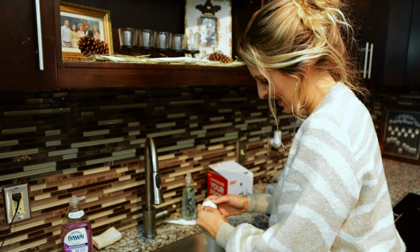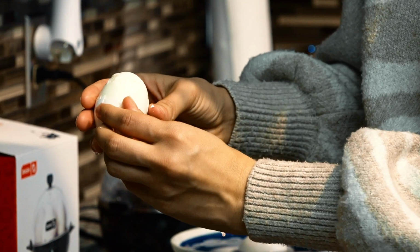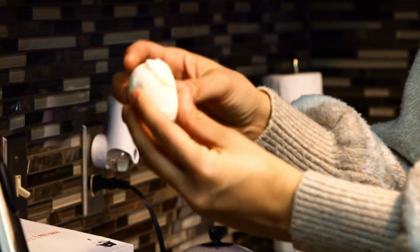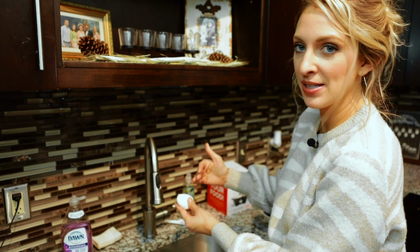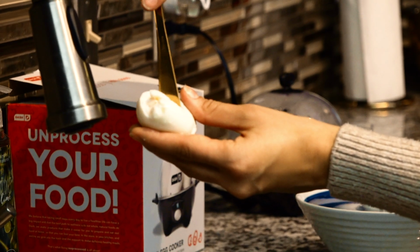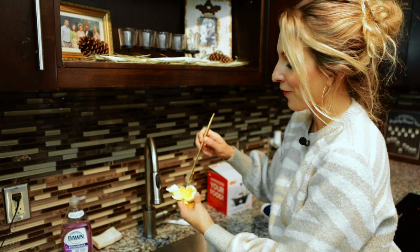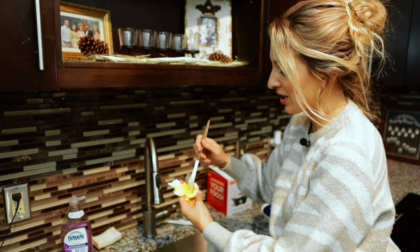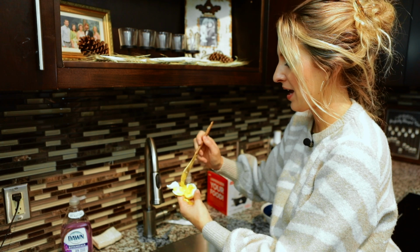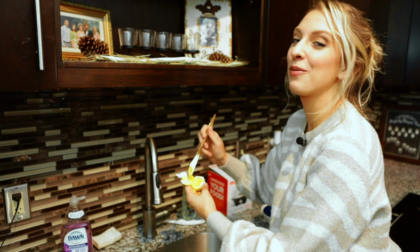Wow, it's done. It's sticking a little bit to the shell, but wow, it's really soft. Oh my gosh, look at that. So that peeling process was a little difficult. It definitely is falling apart. I'm just gonna cut into it with a knife and see what it's looking like on the inside and see how runny this thing actually is. So, I would say for me personally, this is a little too undercooked, but some people might like it this way. Over easy eggs are kind of like this. So for me personally, I'd want it a little bit more cooked.